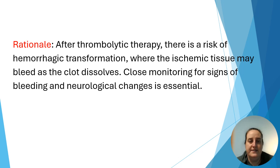So the rationale for this question is after thrombolytic therapy, there is a risk of hemorrhagic transformation, where the ischemic tissue may bleed as the clot dissolves. Close monitoring for signs of this bleeding and neurological changes is essential.